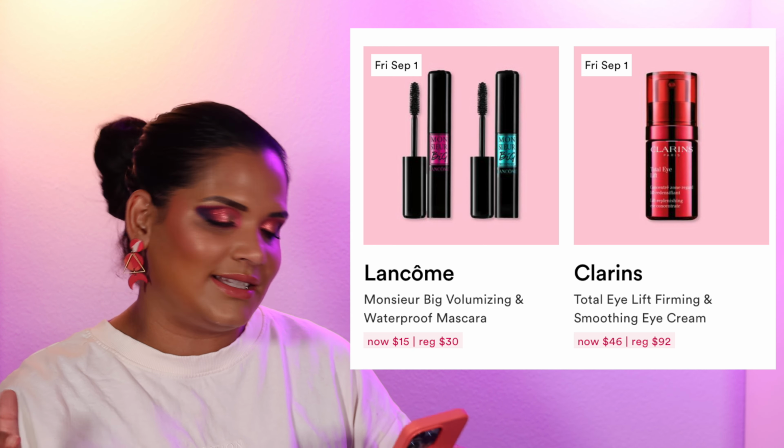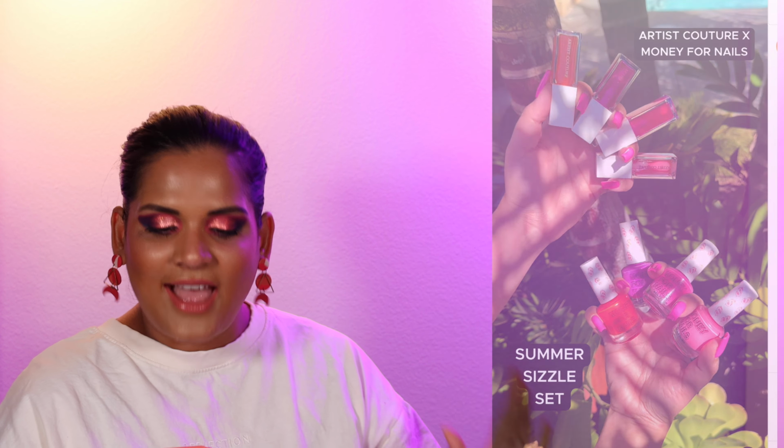And then we have from the brand Artist Couture, they're teasing the Silky Obsessed, what is this? A lip plump, I think is what it is. Yeah, it looks like it's some kind of lip plumper. We don't really have a ton yet. It just looks like it's sneak peeks. So I just wanted to mention that.